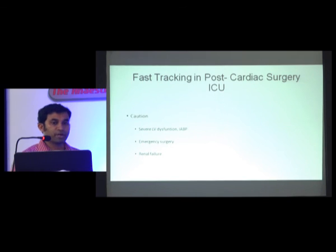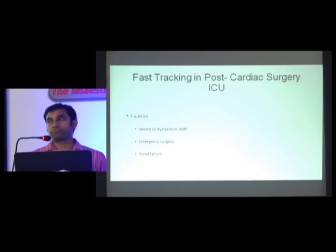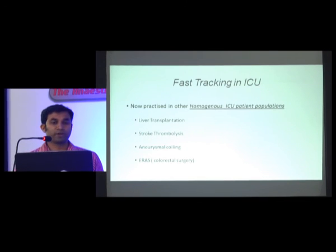So if you've got severe elevated function, you're on lots of inotropes, or mechanical assist like the IABP, or you have a patient who has an emergency surgery, or significant renal failure likely to require dialysis, most studies have excluded them, and I don't think it is standard of care to put them into the fast-track pathway.